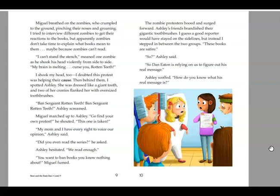McGill marched up to Ashley. "Go find your own protest," he shouted. "This one is taken." "My mom and I had every right to voice our opinion," Ashley said. "Did you even read the series?" he asked. Ashley hesitated. "We read enough." "You want to ban books you know nothing about?" McGill fumed. The zombie protesters booed and surged forward. Ashley's friends brandished their gigantic toothbrushes.